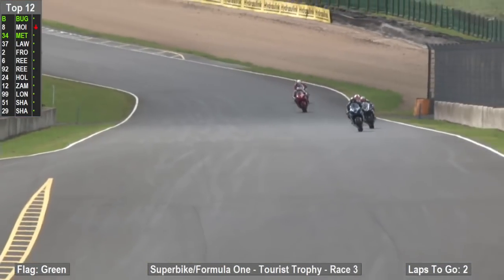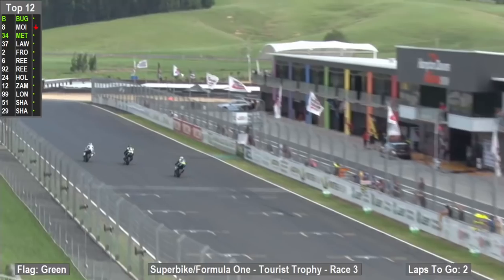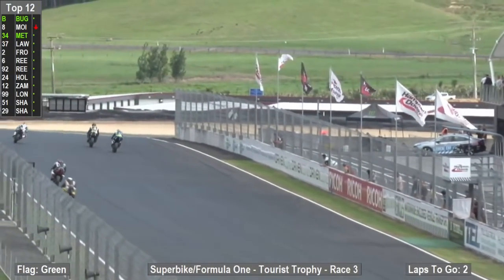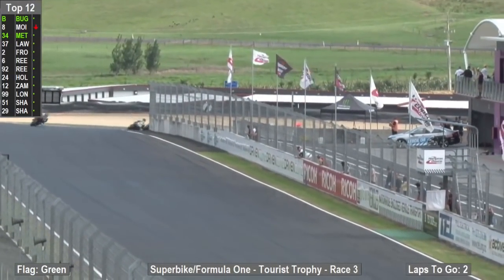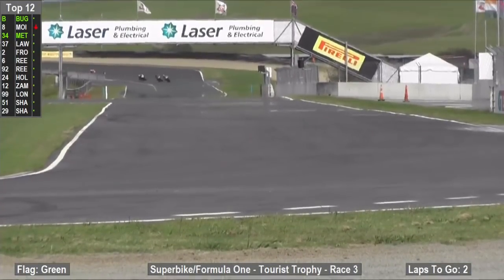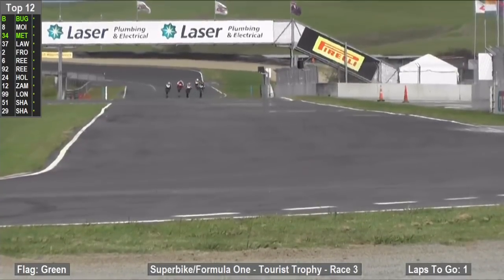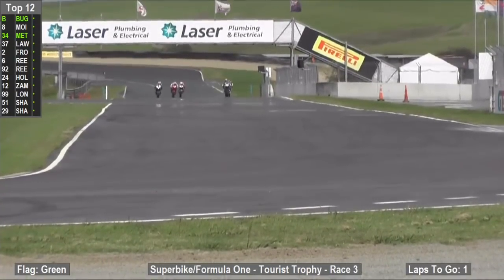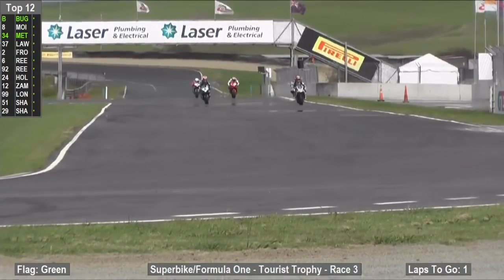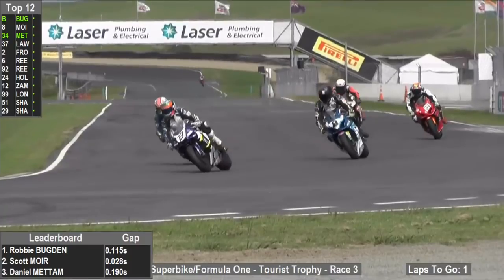As they head up the hill once again, white flag out for the last lap, and whilst Bugden takes it back, I'm sure Moyer led them up the hill, but Bugden takes it back. Scott Moyer says, forget that, I'm coming down through the inside, and he does so, and I think he'll go back into the front as they get down the back straight for the very last time. Scott Moyer played his cards at the optimum time. Has he saved his best performance for the very last lap? Because he was back in the front, I think, as they went down into the Foster's turn 2.